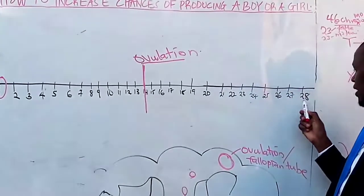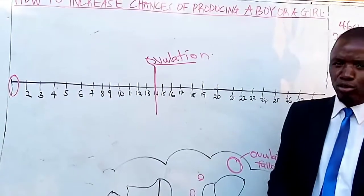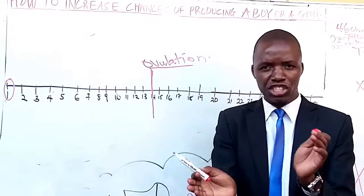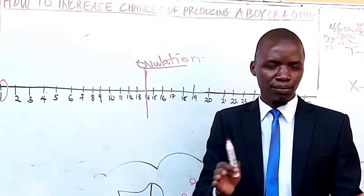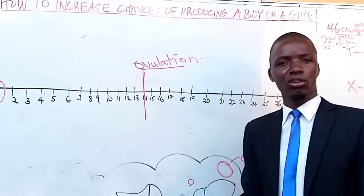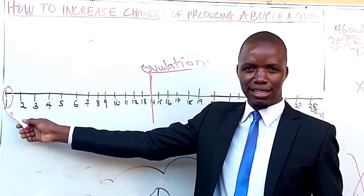So for a woman whose cycle is 28 days, I'm taking this one as day one, the day when she first sees her first drop of blood coming out. From day one, you count 14 days, because on average, that is the number of days taken from menstruation for a woman to ovulate. So on day 14, that's the day when most women ovulate, from the day when they first see the first drop of blood, which is day one in this case.